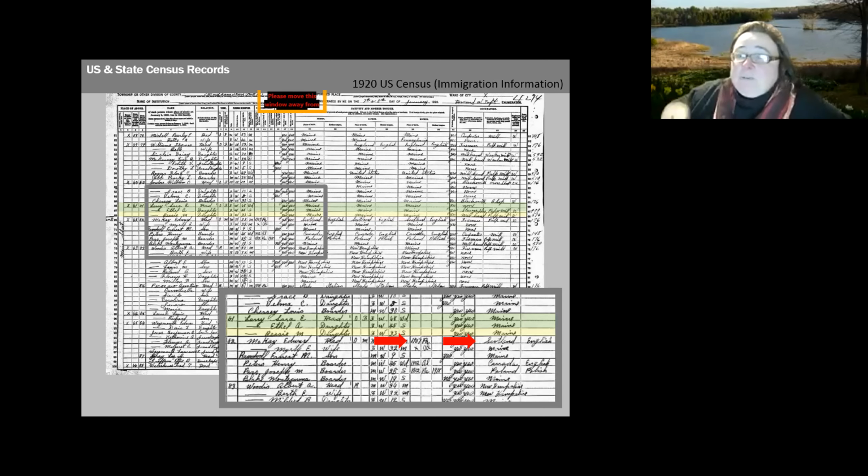As you move forward in time into decades closer to the one we're in now, you get a little bit better information. I can't even see on my screen which year this is, but this is the 1920s. This is a period where there's a lot of immigration happening in the country, and the census is trying to record some of that information.